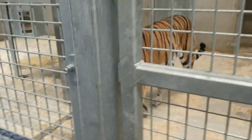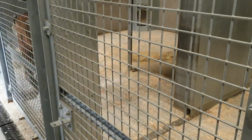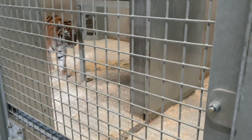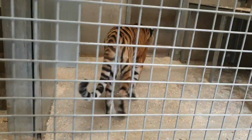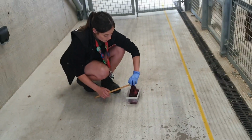So this is Olga, and she's Kira's twin sister that you saw down on the far end. So the male's probably out and about then? Yeah, it's unlike him, he's normally in bed at this time of day actually. With the weather being nice and cold, compared to what it has been, they like to get outside. They like the cold weather, these lot.